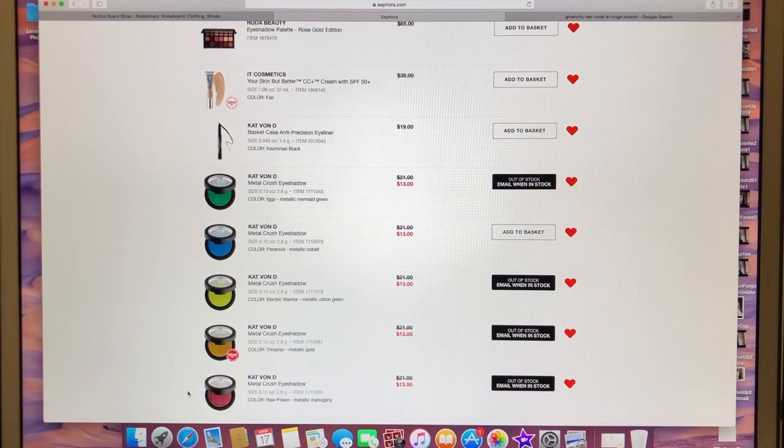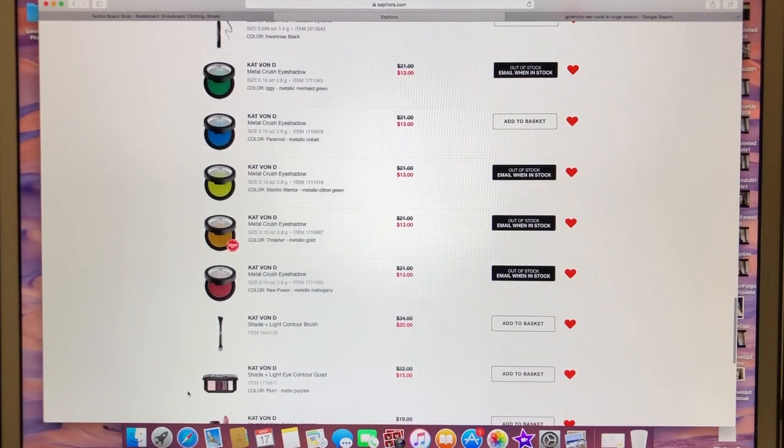So anyway, those are on there. I'm not sure if I'm going to pick them up or not. I'll have to decide when I'm in store or if they come back in stock.